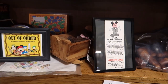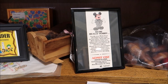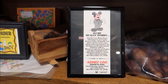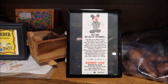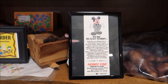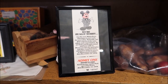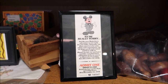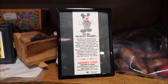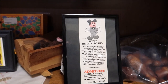A couple of other cool things I stumbled upon are these little tiny picture frames with all different vintage tickets. Right here is a bounce back ticket for Disneyland, and this is one from when the Matterhorn first opened up. It was so popular that people were upset if it went down and they weren't allowed to ride, so they gave them a bounce back ticket so they could come back to the park. Isn't that awesome? "We're sorry that Matterhorn Adventure is not ready for you today. Please accept our apologies and this complimentary admission ticket to return to Disneyland anytime through December 15th, 1978."